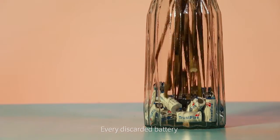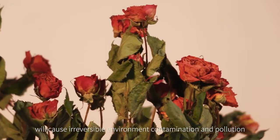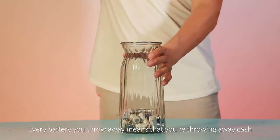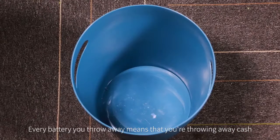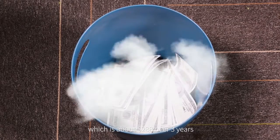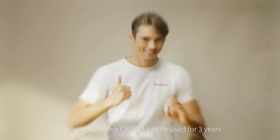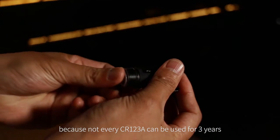Every discarded battery will cause irreversible environmental contamination and pollution. Every battery you throw away means that you're throwing away cash, which is about $288 US over 3 years. No doubt, because not every CR123A can be used for 3 years.